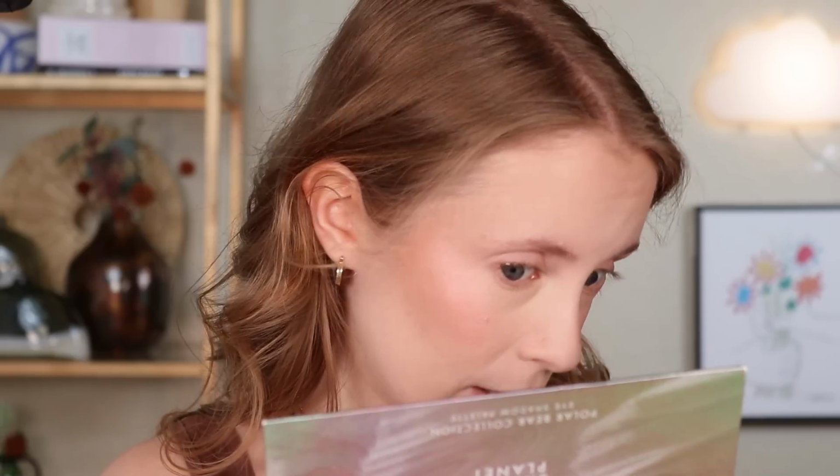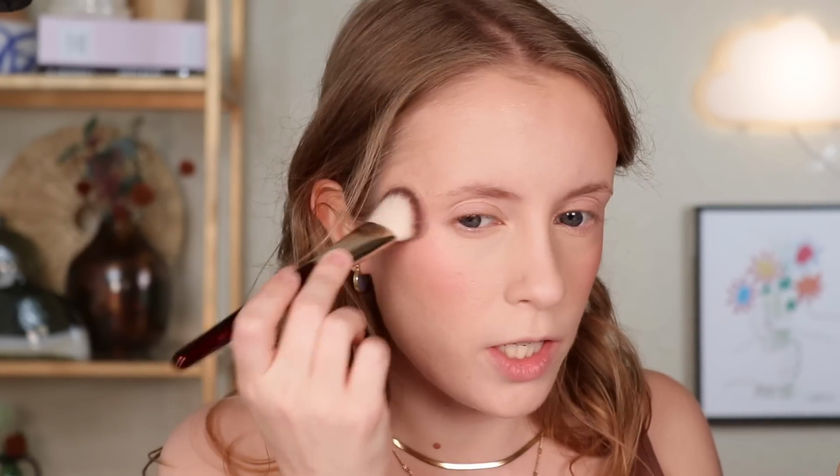Yeah, and it doesn't seem like that highlighter lifted up my foundation. If anything, it might have lifted up my blush a little bit, but I can just tap a little bit more of that in that spot. Just tapping back over that with my brush to kind of blend everything together.